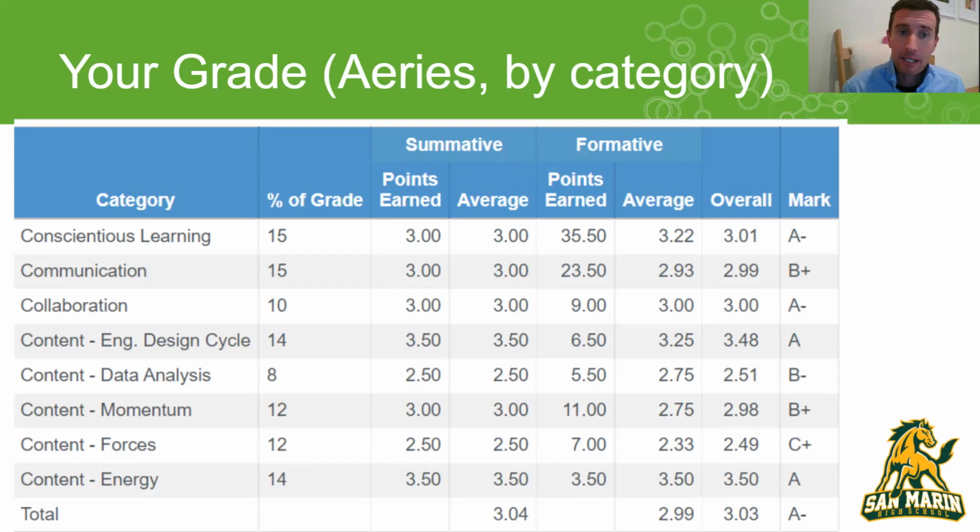Conscientious learning is your work in class and your consistent completion of work. This is the learning how to be a good student part. Are you on task, really focused? For this particular student, you'll notice that there are 2 columns. There's a summative column, and then there's a formative column. The formative was all of the scores throughout the year averaged. So all the scores in conscientious learning, and then they were averaged together. And you can see that this student had an average of 3.22.